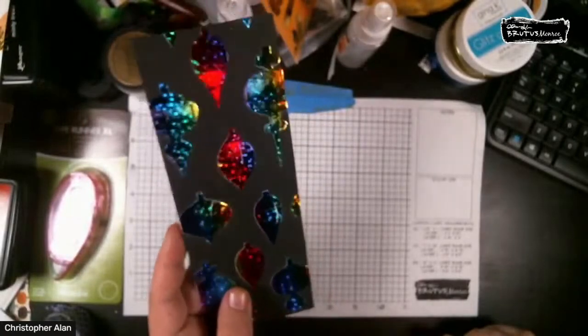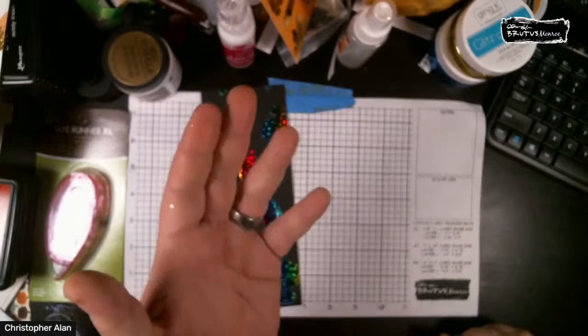Yeah, it almost has a glitter in it. The regular one does not have the stars.